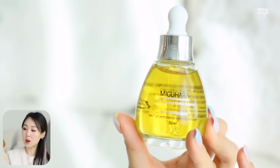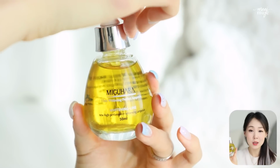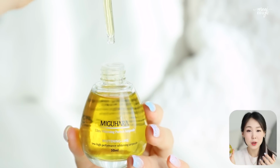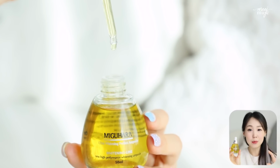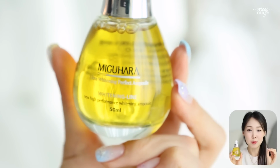For whitening, this is one that I found. It's called the Miguhara Ultra Whitening Perfect Ampoule, and I actually really did take to this until I realized that it was really, really sticky. But I wanted to put it in here because some people don't really mind the stickiness as long as it does what it says, and this is for whitening. So if you're looking for brightening your skin or whitening or working on those dark spots, this is a really heavy duty ampoule that delivers moisture and all those good things whilst it whitens the skin and helps with anti-wrinkle and firming properties. Very high performance.